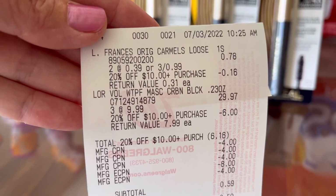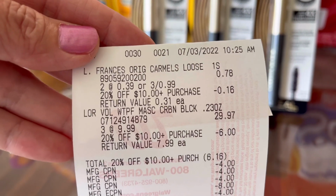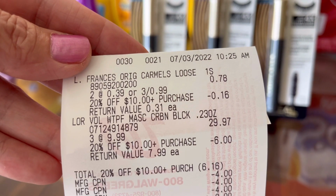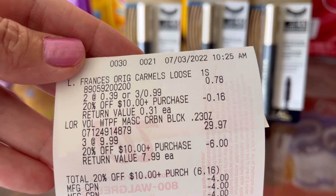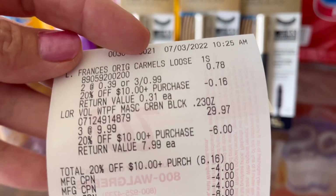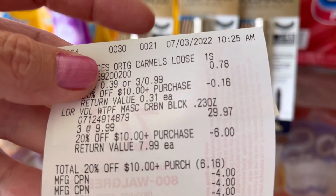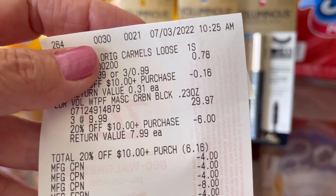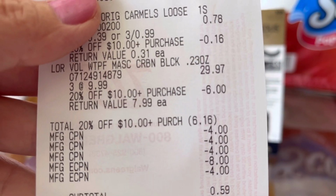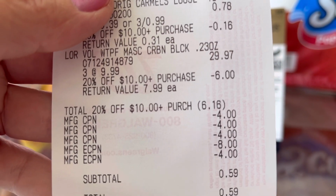Those are caramel candies for my filler, and then they are $9.99. Three of them will be $29.97, so they are regular price. That 20% coupon is gonna work on that, save you $6, and also it works with the caramel candy. And those are my coupons and the digital coupons, $8 and $4, pay 59 cents out of pocket.